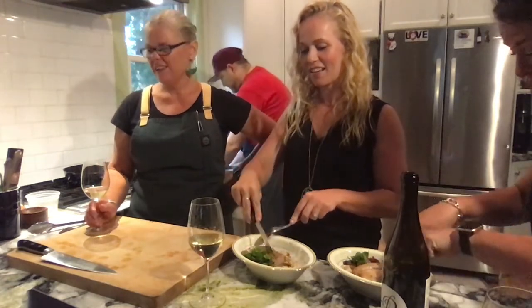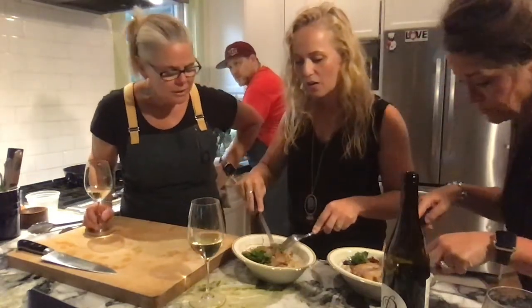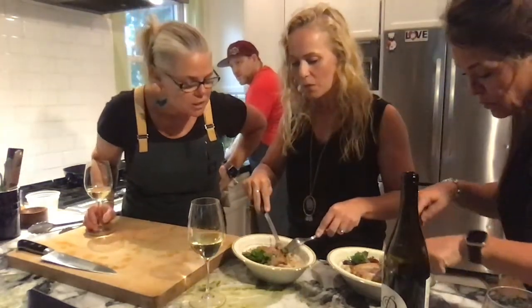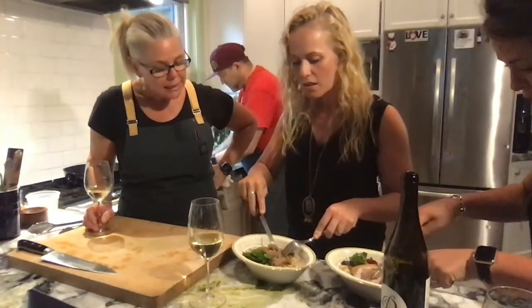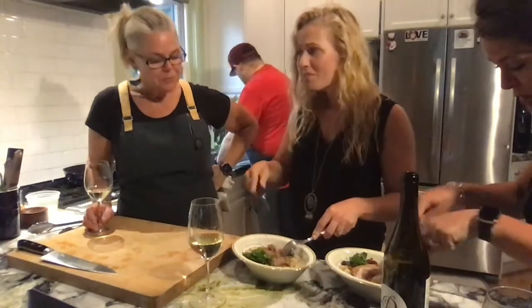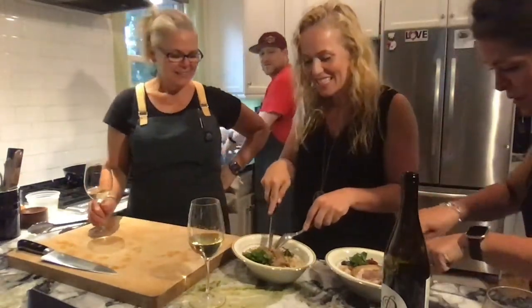Oh my gosh, this looks so good. Look at the sausage in there. Wow. Beautiful. The sausage is fully cooked and delicious, and the quail is still medium. That's exactly how I'd like it. This looks amazing. My mouth just flooded. I can't wait. Let me know what you guys think.